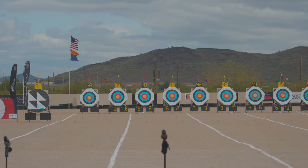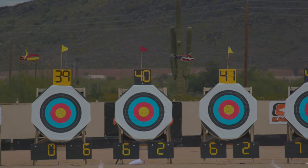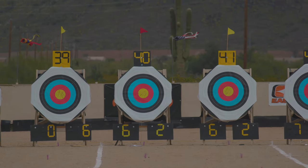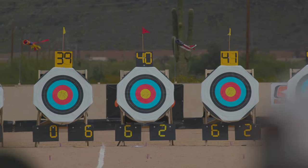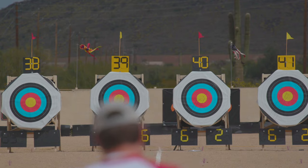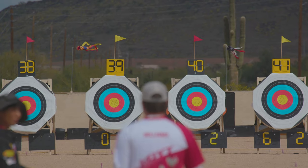All right, we are back. Hopefully, this is a little bit better of a viewing angle. See, we got maybe a 10, 10, a 9, and an 8. That's Jack's target, and it looks like Jackson's probably got 3 9s or a 10 and 2 9s. Jackson looks like he might take this match here.